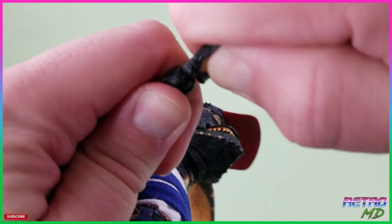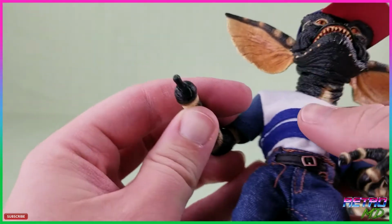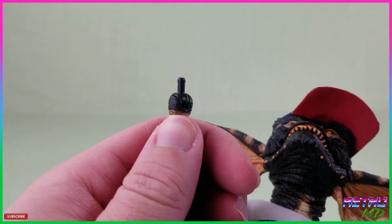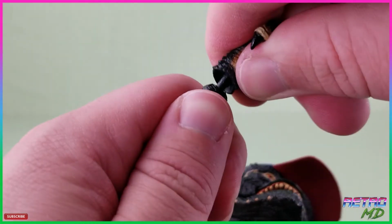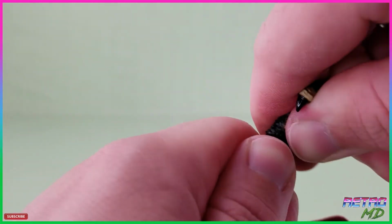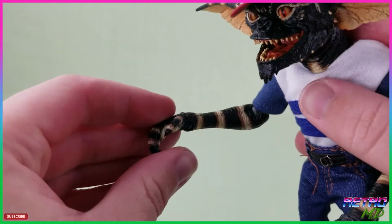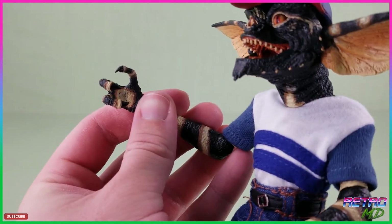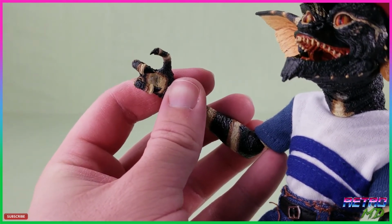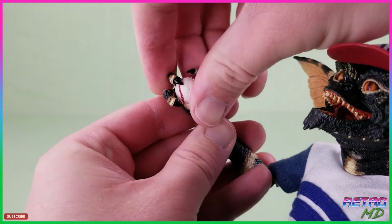The hand is on a peg, so to swap it out, just pop the current hand off and pop the new one on. Just to be on the safe side, you may want to heat the hand up before removing or placing the new one on, just so you don't accidentally break the figure. Mine was a little stiff and I had a little trouble pegging that new hand on. Now with the open hand, the gremlin is able to hold onto the baseball with no problem.